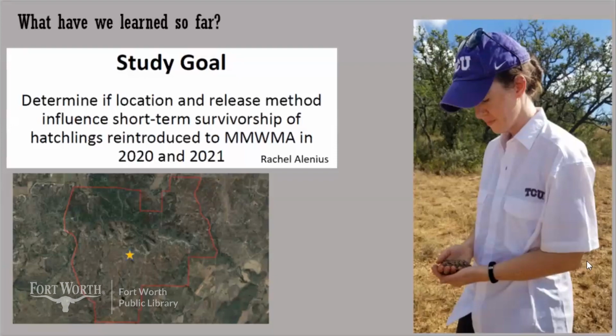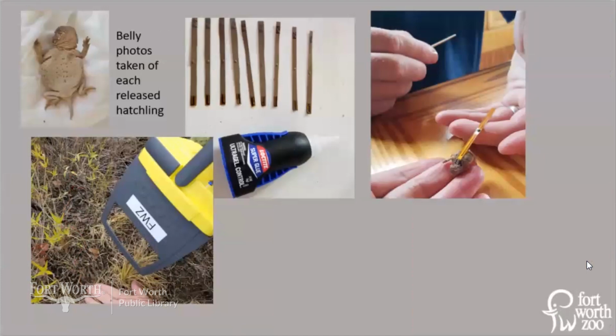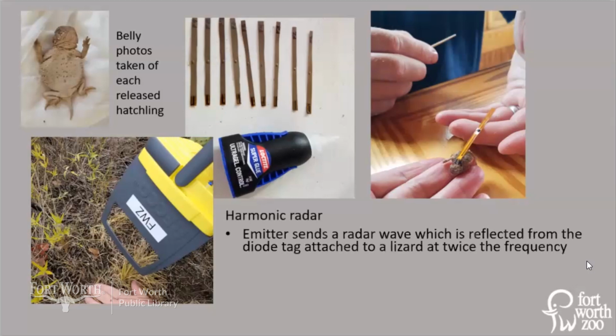So that's what her project was going to focus on. To do that, every horn lizard that we bring, so 200 to 300 horn lizards that we bring to the site for release every year, Rachel takes a photograph of their bellies. And again, these little guys are very small. So that she can identify them later as adults, we put these harmonic tags on them. And the tags emit that radar wave, which bounces back from the diode that you see there in the picture on the left. That's in the center, there's a little diode. And then on either end is an antenna.